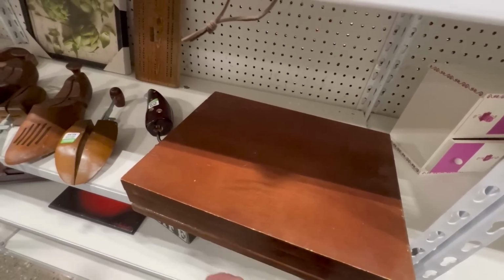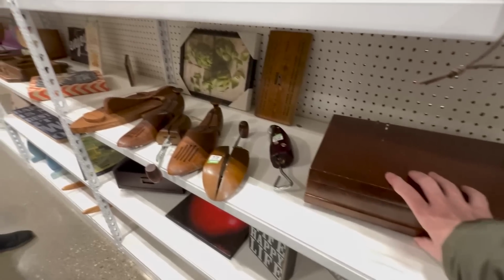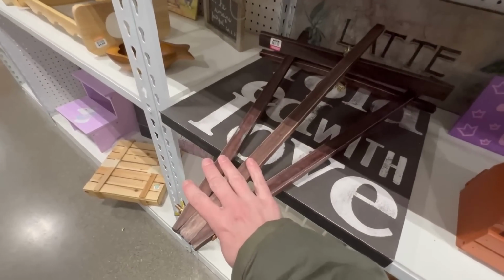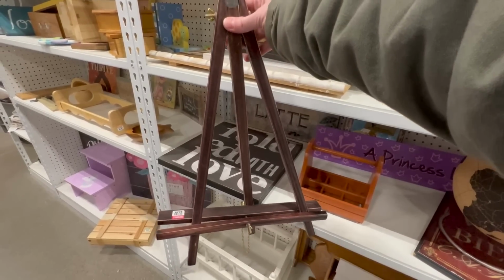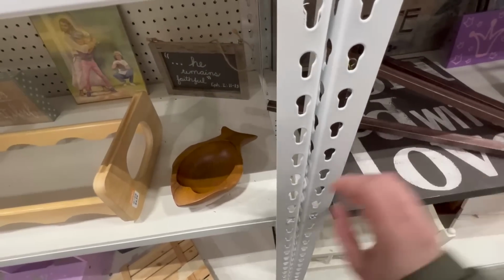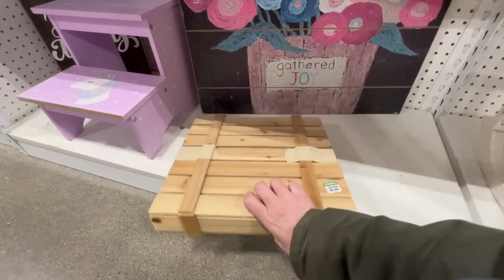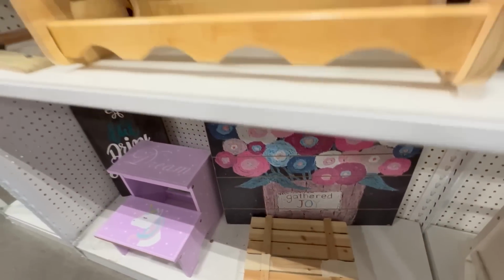Silverware box is cool for $4.99. Some shoe stretchers. There's a cool easel, $3.99. That's cool. Fish dish. Monkey pod wood. I don't know what this guy is. It's all taped together so you can't look, but it looks like there's something in there. $3.99.